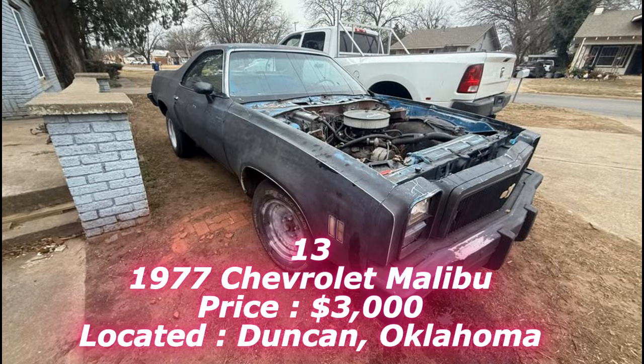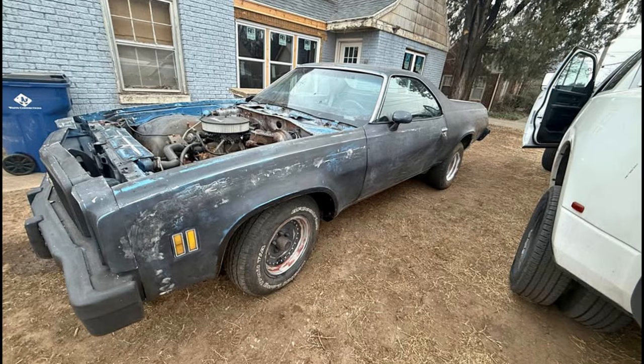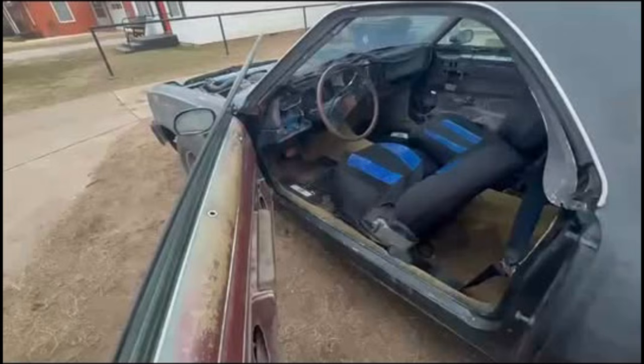Number 13. 1977 Chevrolet Malibu. Price $3,000. Located Duncan, Oklahoma. Up next is a late 70s classic from Chevrolet, the 1977 Chevrolet Malibu. This model was part of GM's popular midsize lineup and became a favorite among enthusiasts for its clean styling and strong V8 performance options. This example is equipped with a 350 V8 engine paired with an automatic transmission and is reported to run and drive.